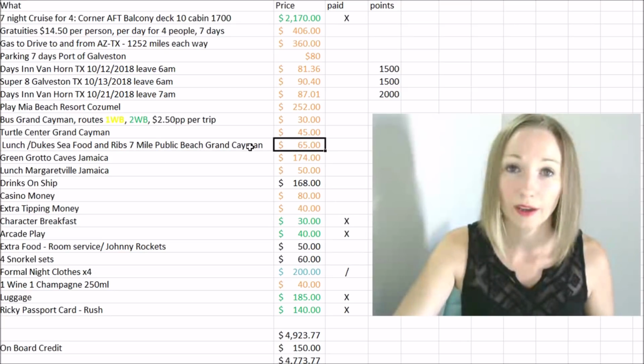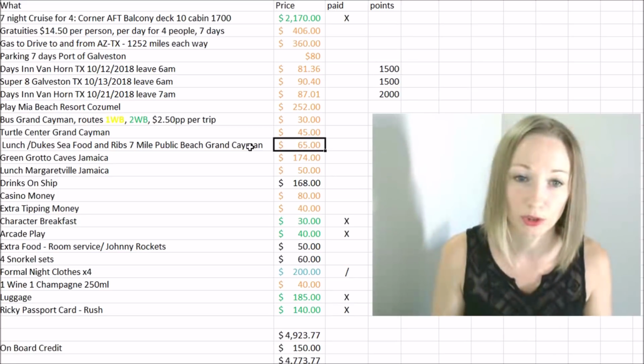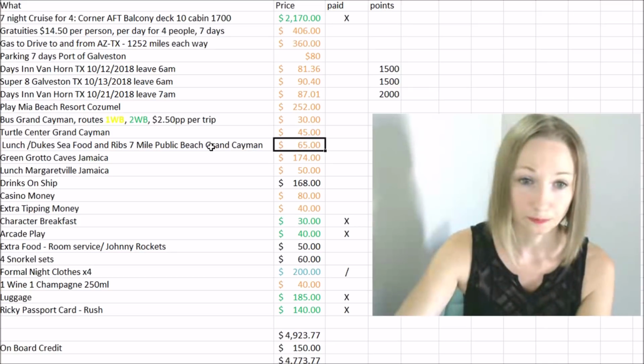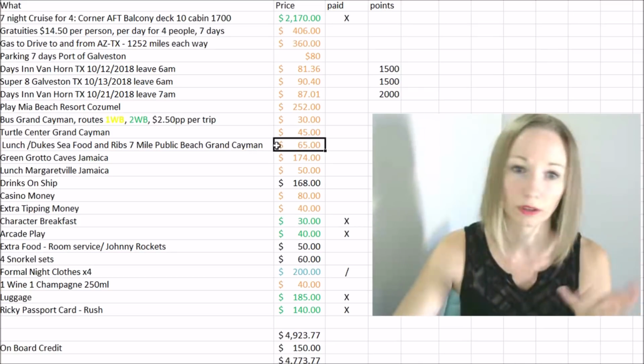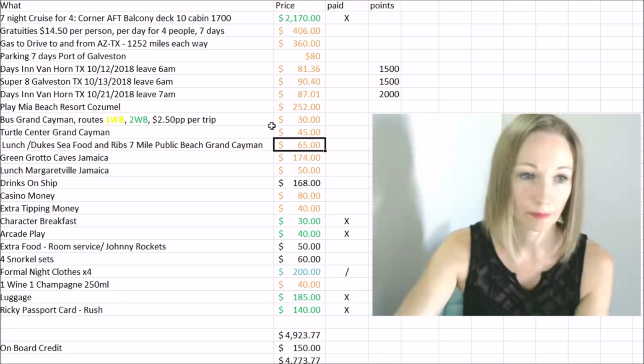It's also next to a restaurant bar called Calico Jack's. So we may just purchase a bucket of beer or something like that and just hang out at the free beach. So that's going to be $65 basically for lunch and drinks. So basically about $140 will be for our second day. So less than the first day.